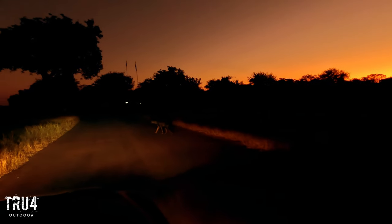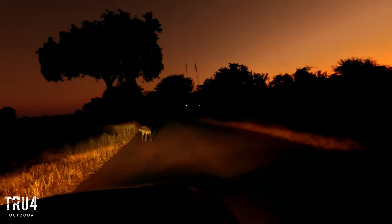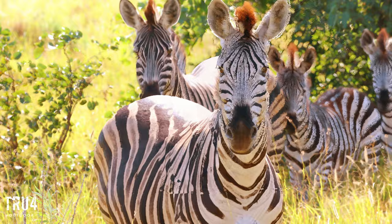And as we returned at Satara's camp gate, we encountered the sighting of a hyena. And the Kruger National Park, like always, is a fabulous place to take photos.